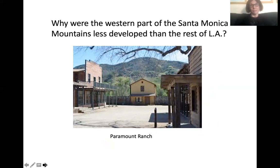Okay, so why was the western part of the Santa Monicas less developed than the rest of LA? Well, a few reasons. Transportation was hard in the western part of the Santa Monicas, and so in the very early years a lot of people weren't living there. There wasn't that much in between Santa Barbara and Los Angeles. So the movie studios saw, aha, we are going to build our backlot here. Back in the 20s and 30s, it was very difficult to be flying people all over the world to have that be their sets. So they would come and make their sets. So Paramount Ranch, Malibu Creek was Fox Studios. There were a lot of studios all through the Santa Monica Mountains.